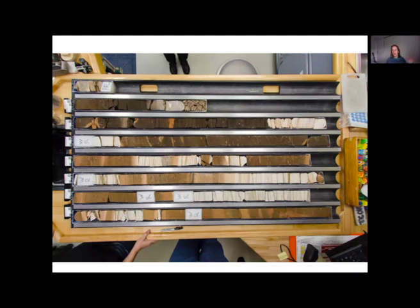The upper part of the sequence is primarily the Nicobar fan, kind of greyish muds and sands. But then when we got down into the deeper pelagic sequence, including quite a lot of volcanoclastic and igneous rocks, there are some really quite beautiful cores.